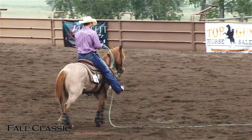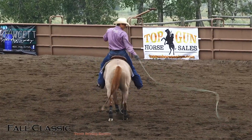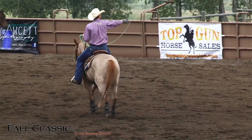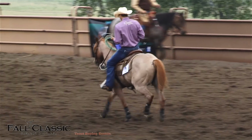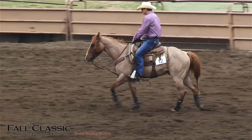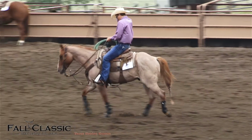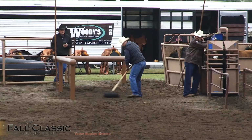Judge number 1 says it's even all the way across the board for a score of 80. Evens all the way across for a score of 80. Judge number 2 says it's going to be even through the box, break, run, and rate, and on the corner and entry. A 1 on the stop for a score of 81 for a final score of 161. 161 for Dylan Graham and hip number 12, Strawberry.